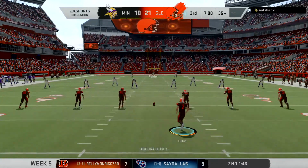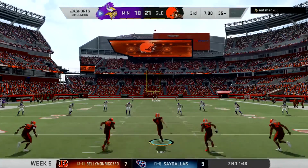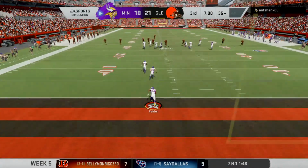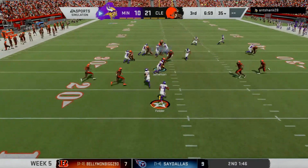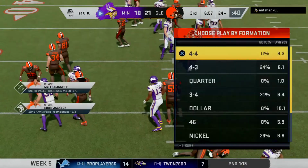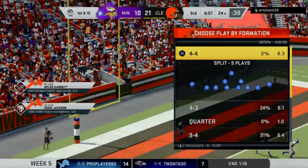Both teams appear ready for the fight ahead, and we resume action here in quarter number 3. That's fielded in the end zone, and he'll be brought down at the 23, make it the 24-yard line.